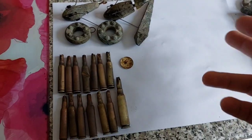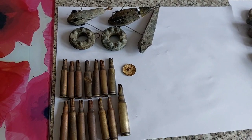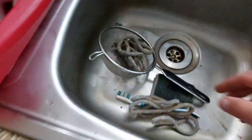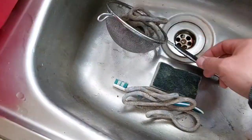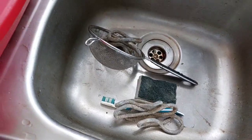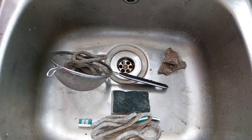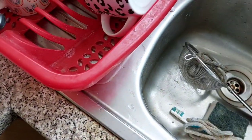Right, so I've put the scrap bit into the bucket already. So I'm going to keep these bullets out for a minute whilst I start on this lot. Right, so I've got some lead pipe, which I'm going to just brush the sand off, and a big scrappy bit of lead there. So I'll go ahead and wash all that off, and then we'll get cracking on the rest of it.